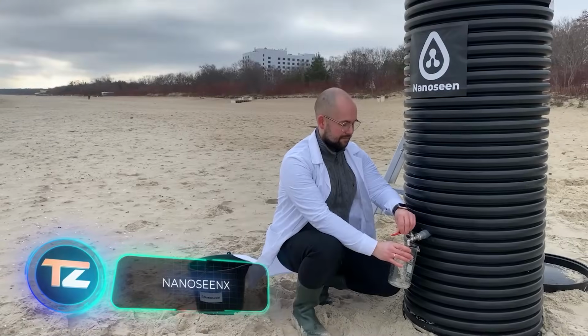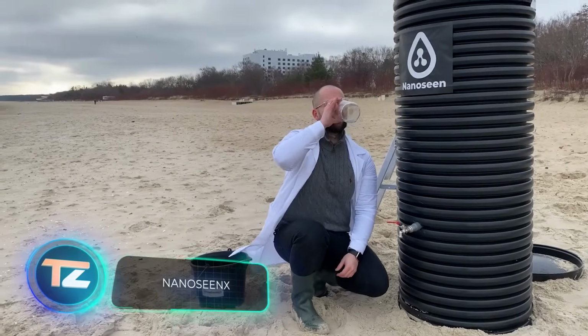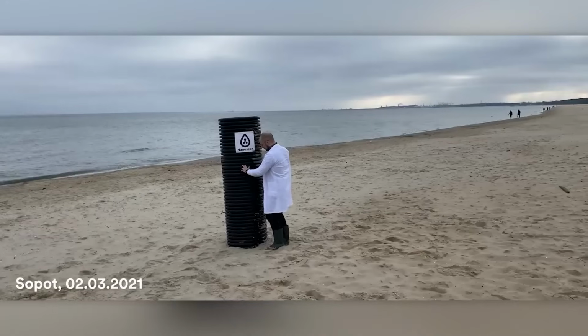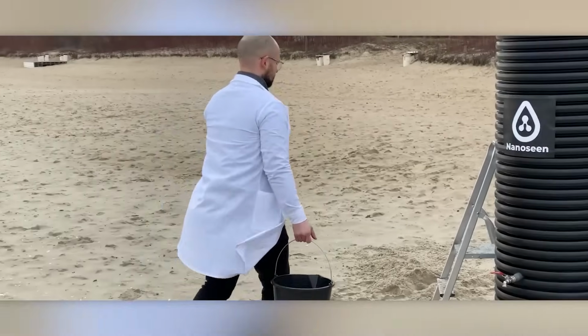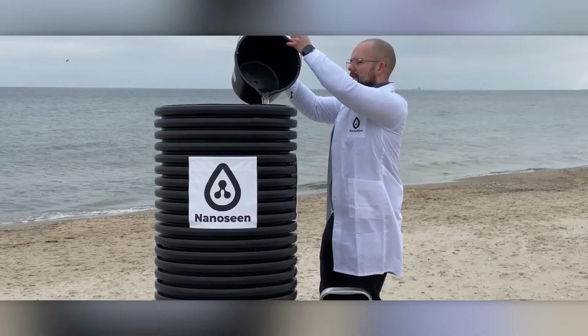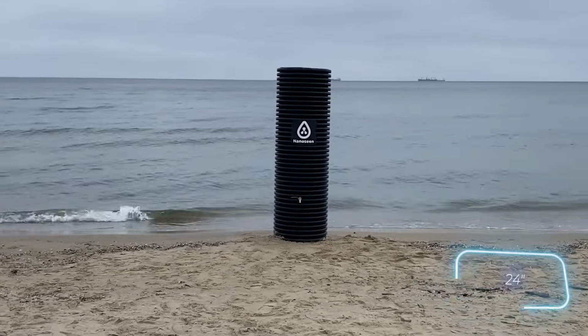Next, let's talk about water filtration. That's where Nanoscene X comes in. These special membranes are made from advanced nanomaterials and can turn seawater into fresh water by removing 99.9% of salt, while also cleaning out harmful impurities. Surprisingly, they're quite affordable, making a 60cm membrane cost about 50 cents.